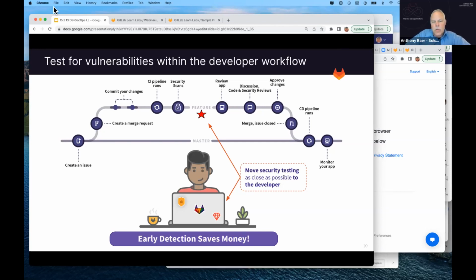As Francis had mentioned, we have controls available within GitLab to set such things as merge request approvals. If we have high severity vulnerabilities happening within our application or within our change, we could automatically trigger a merge request approval to have certain individuals approve that merge request before it gets merged into the default branch that you see there: merged, issue closed. And then we run our deployment to deploy into our environment and then monitor the application. So as I had mentioned before, this moves our security testing as close as possible to the developer, or early on within the life cycle, so that we can remediate those vulnerabilities as quickly as possible.